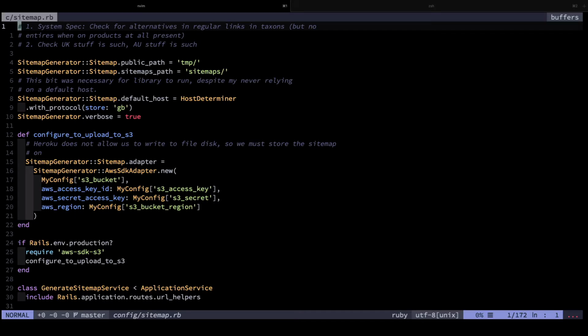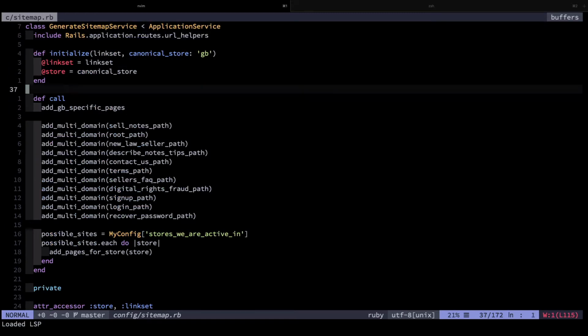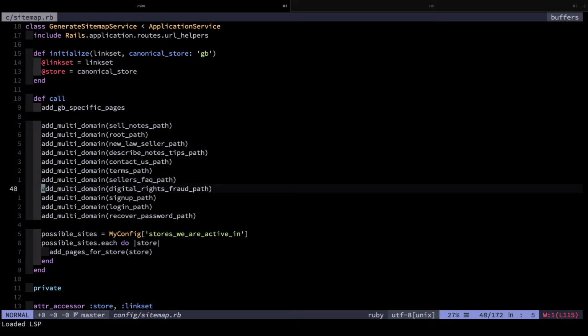There's some debate about whether or not you need to explicitly tell Google and other search engines where your content is, but it's been my experience that Google doesn't find stuff, at least with a relatively large website like mine, unless you tell it explicitly where using a sitemap. My sitemap is relatively complicated because I deal with multiple domain names.